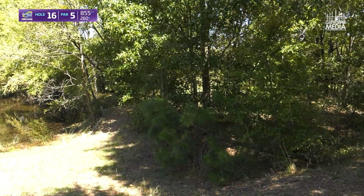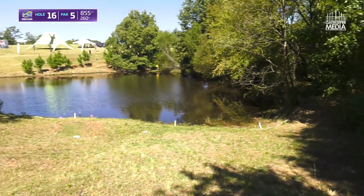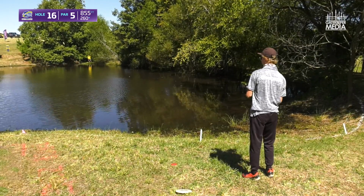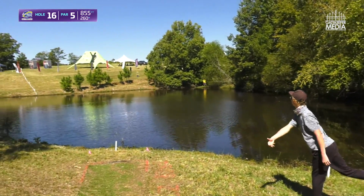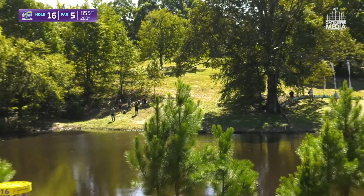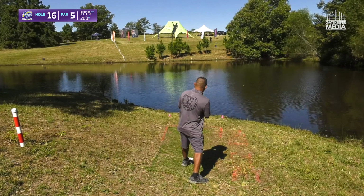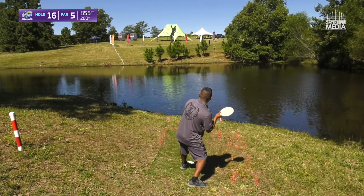Kyle just slipped his approach shot a little bit too far left. It's a shame. Laying up. That's back-to-back layups from Kyle, and now he's got to get up and down to save his par. You're about 230, 240 from there. Yeah, and that's a great shot from Kyle. Incredible.